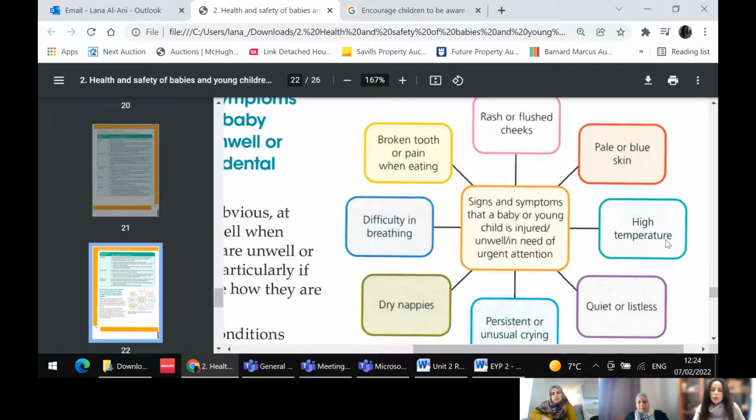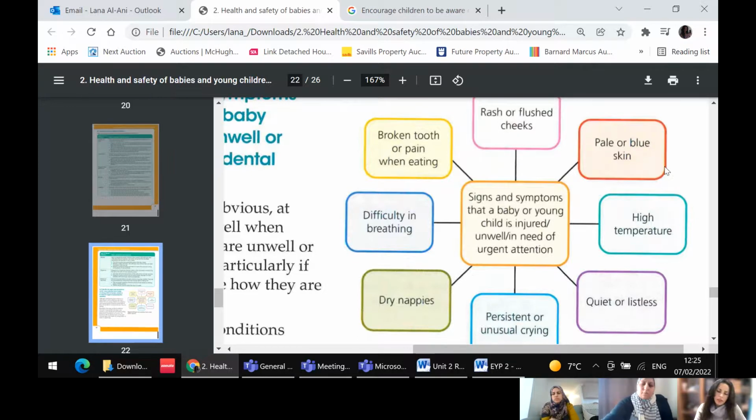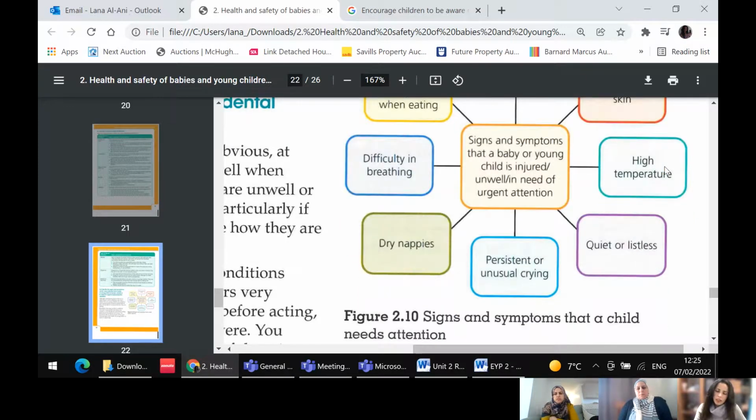Okay. So first of all, what are they? Rash or flushed cheeks. Very good. Pale or blue skin, suddenly gone blue, and we need to call the doctor. High temperature is very dangerous. We need to always take care of it. They've suddenly gone quiet. They don't talk, they don't do anything, and you're really worried because this child is never quiet.